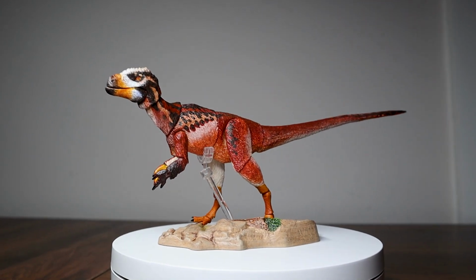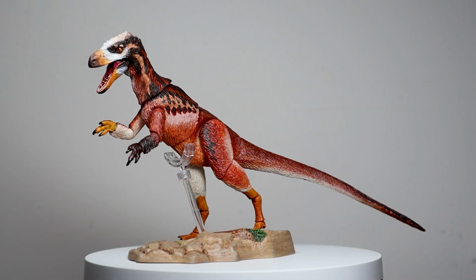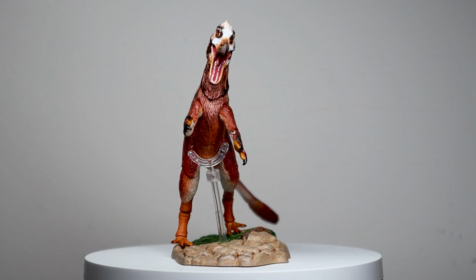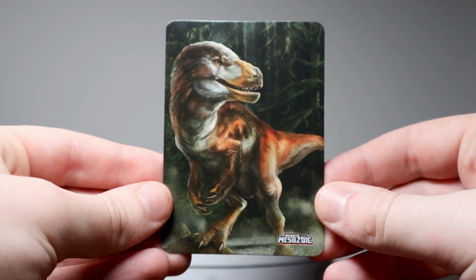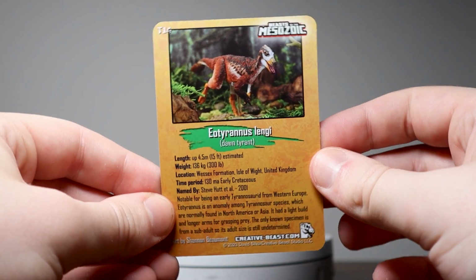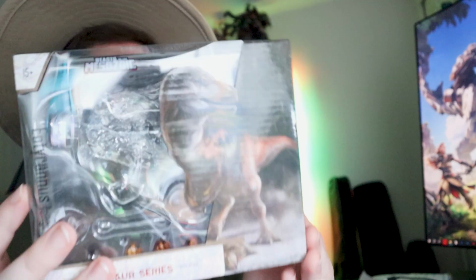And I think the Eotyrannus looks phenomenal with the tone of those rocks especially on it. Also, just that bright green gives a splash of vibrancy to the whole display base, which I really appreciate. Now, this one does come with a collector's card with art done by Shannon Beaumont, showing a Eotyrannus standing over a fresh kill. It looks very, very nice. And of course, we'll have a look at that on the packaging as well quickly.